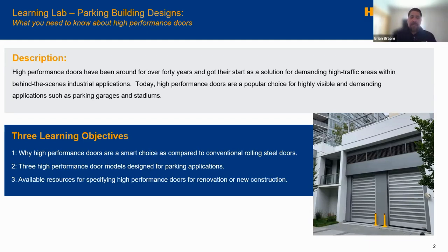Our learning objectives today are three. The first is why high performance doors are the smart choice as compared to conventional rolling steel or sectional type doors. Number two is three high performance door models designed for parking applications. And three is the resources available to the end user, the architect, and the customer specifying high performance doors for a renovation or new construction project.